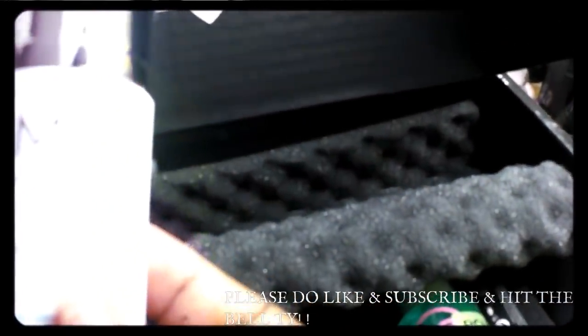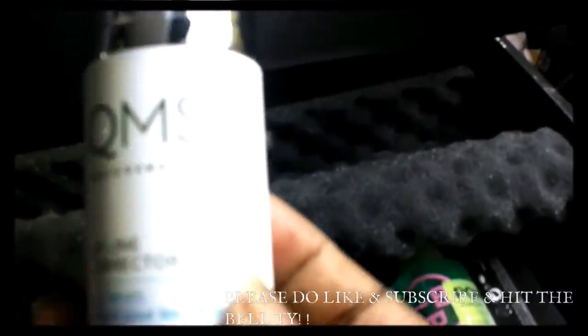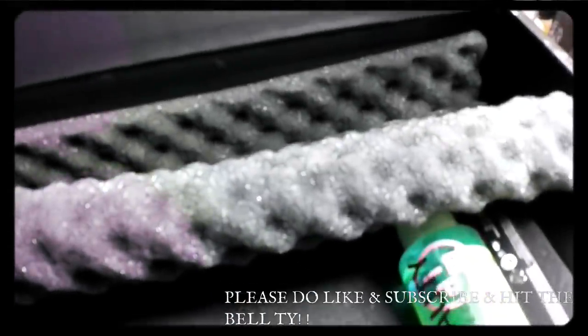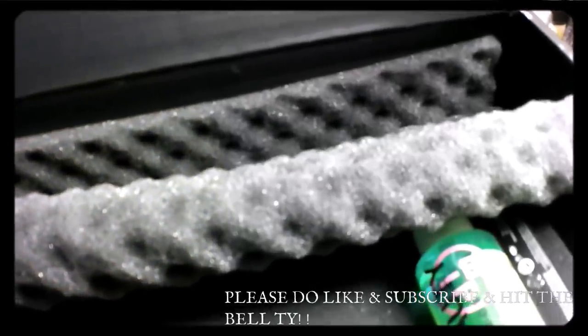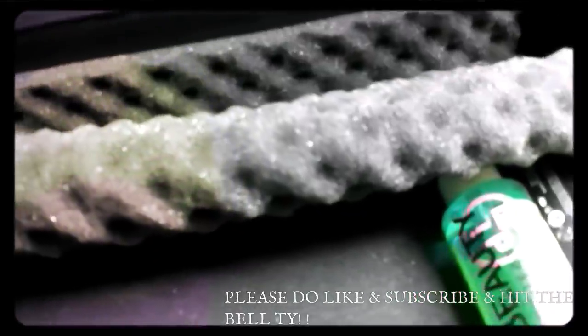So this is the QMS Lip Line Corrector. This is one that I chose for this month's theme. And this here goes for, let's see here, $200. Wow. I'm really going to use that one to death.